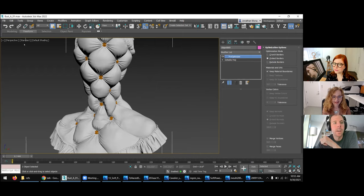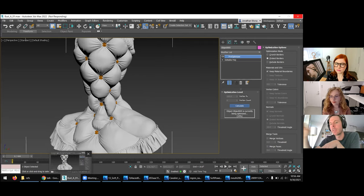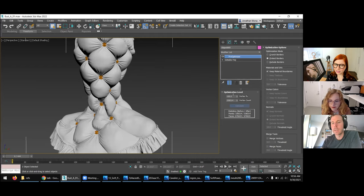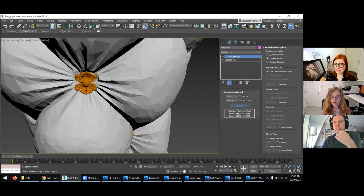But you could calculate, for instance, with this ProOptimizer in 3ds Max, you can lower the vertex count by a certain percentage, so it'll process it. And then if you want like half the polygons, you can pop that in, and there are different options too for preserving the types of detail and stuff like that. That's reasonable. So you could turn this down to like 10%, because originally this was much higher, and see how the surface gets simpler.